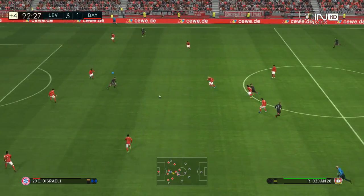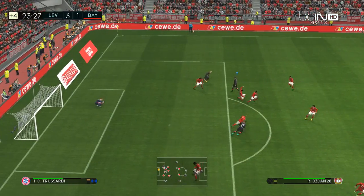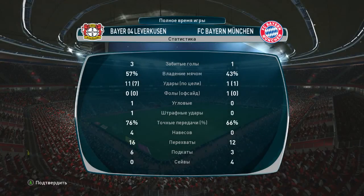Hits one! Good stop, that wasn't easy. Well, I can only add... And time is up. Bayer Leverkusen always looked the more driven side, probably the better side.